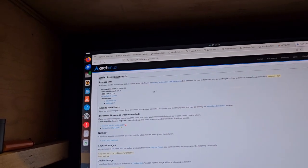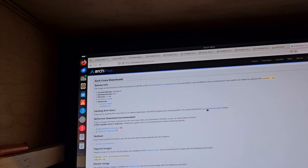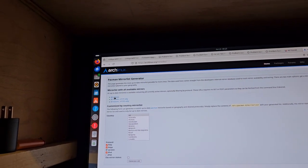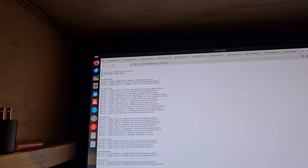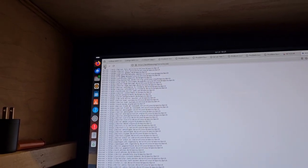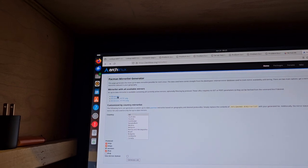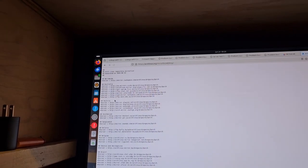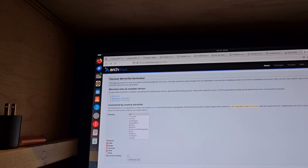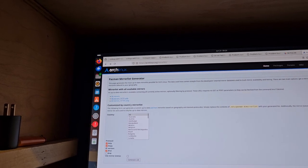I just want to download it from a mirror somewhere. Okay. Is this because they don't have the ability to do that? Updated mirror list. All mirrors. That sounds like crap to me. Typical. Okay, this is a list. These are no mirrors here. Okay.